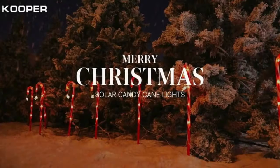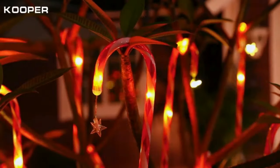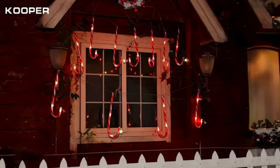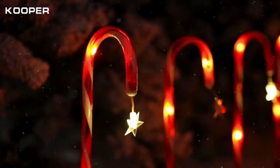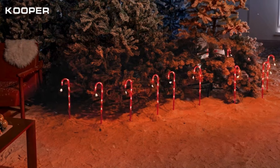The red and white candy cane solar lights can easily become the talk of the neighborhood, magically transforming your garden into a Christmas wonderland. The package includes 24 outdoor Christmas decorations with two independent solar panels. The large 600 mAh battery capacity ensures that the outdoor Christmas decoration can light up for up to 12 hours after being fully charged for 6 to 8 hours.